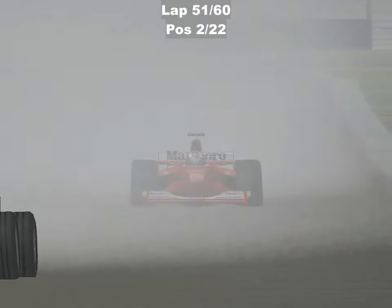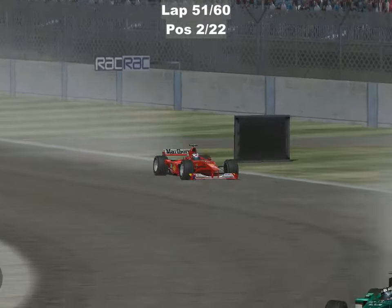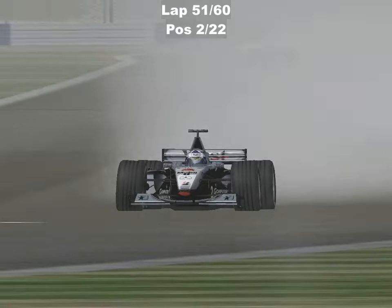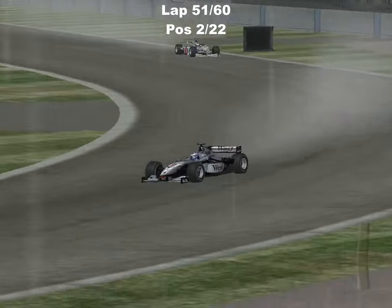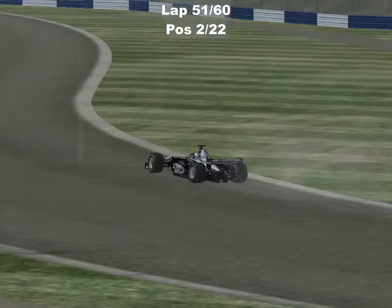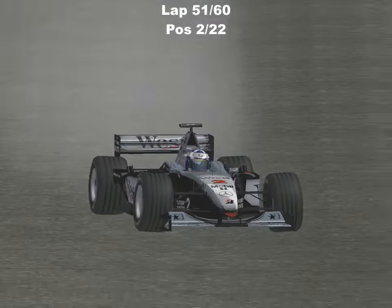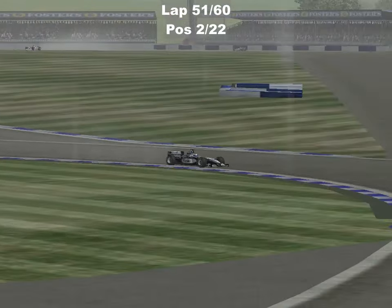Well, what do we have here? It looks like we have a role reversal from the initial laps. Here's Rubens Barrichello. Right now he's being chased down by, over here you can see, David Coulthard. You remember how well that went for Barrichello in the first couple of laps. Now we're gonna have Coulthard trying the same, and we're gonna see if the extra speed the McLaren has over the Ferrari makes any difference.